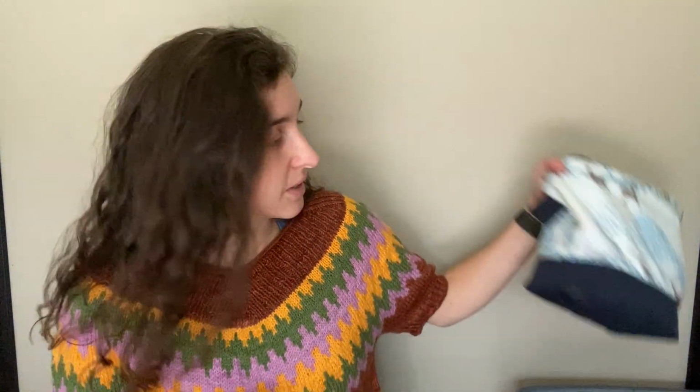My next WIP is in a bag that I need to wash, that I got from my friend Anne that we did in a swap. I think I had these socks cast on last time. They were maybe just the cuff, but I have one sock finished.